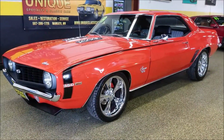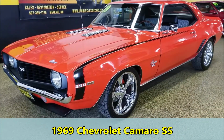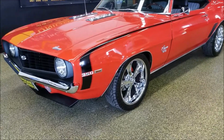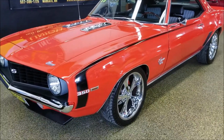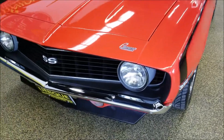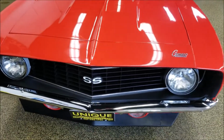Take a look at this beauty. 1969 Chevrolet Camaro SS. Yes, this is a true SS 350, X55 code on the data tag. So what originally came with a 350 engine that's paired with an automatic transmission and also power steering, power brakes, and it wasn't a factory AC car, although not all the AC components are under the hood at this time. So you'd have to check out the still pictures.